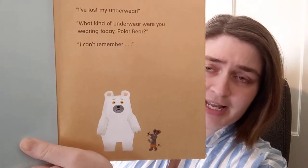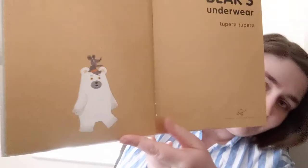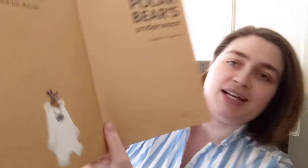Poor Polar Bear, he can't find his underwear. "What's the matter?" asks his friend Mouse. "I've lost my underwear." "What kind of underwear were you wearing today, Polar Bear?" "I can't remember." Uh-oh, he's so sad. "Don't worry, Polar Bear. We'll look for it together." "Thank you, Mouse." There they go to look for his underwear.